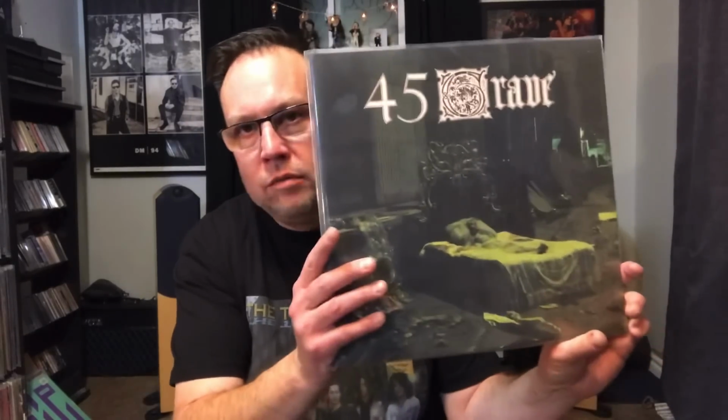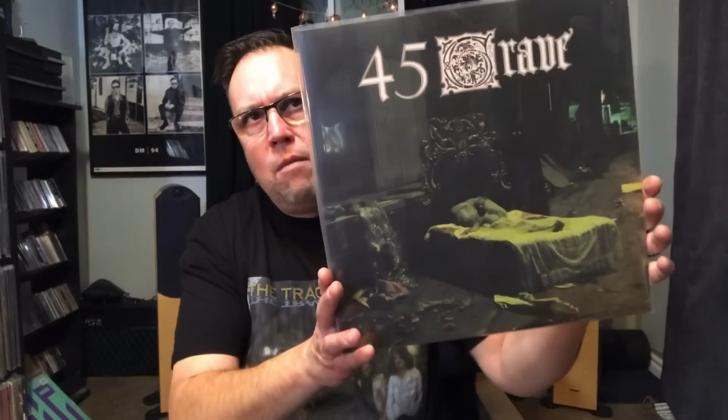And then 45 Grave. We're still with my trade credit. This is the first album, Sleep in Safety. One of the most highly regarded, best gothic rock albums of all time is 45 Grave. Either you know or you don't know. It's personally one of my favorite goth albums of all time. If you don't know this album, have listened to it. It's great. Death rock, goth, whatever you want to call it. I was happy to get a copy of that. And this is on green vinyl, actually. I don't know where the sticker went for it, but trust me, it's on lime green vinyl. And this is the last of the ones I got with trade credit.